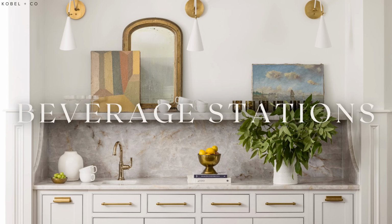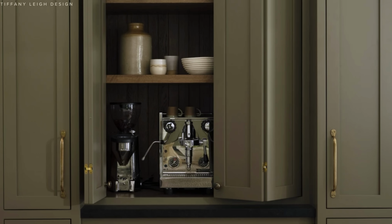So let's get started. Starting off with designer kitchen idea number 10, beverage stations. If there was one thing I could change about my kitchen design, it would be adding a full-service beverage center. These super functional areas can encompass everything from barista-level espresso machines and refrigeration drawers to an additional sink and storage for mugs and glassware. Sometimes beverage stations are small and tucked behind an existing cabinet, and other times we see an entire wall tricked out for beverage nirvana.